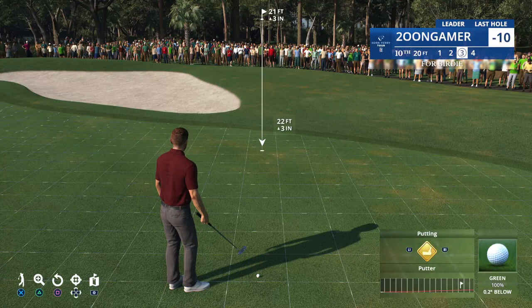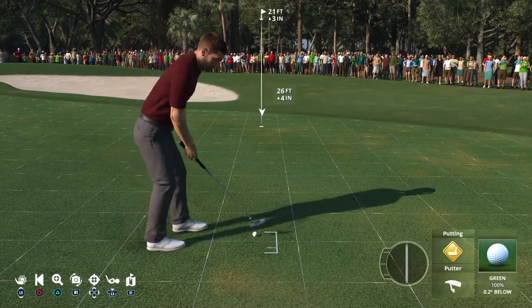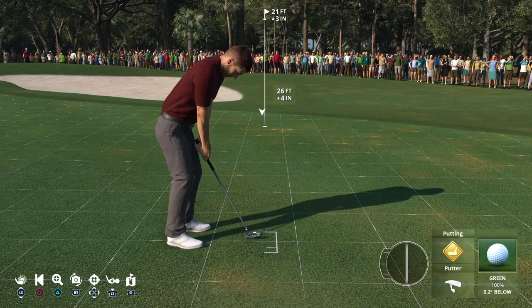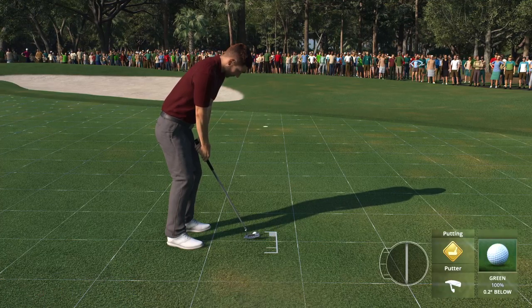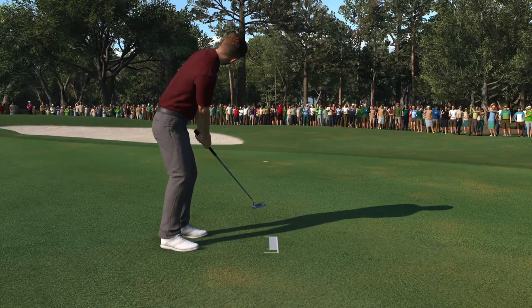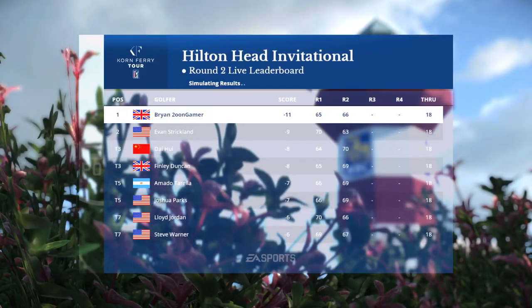Now, can we finish with a birdie? Okay, like I said, it's just off straight. And it's there. Oh, yes. Made the place to get up that good slope. Way to finish, in for a birdie. And he's opened up a lead, and we finished 11 under.